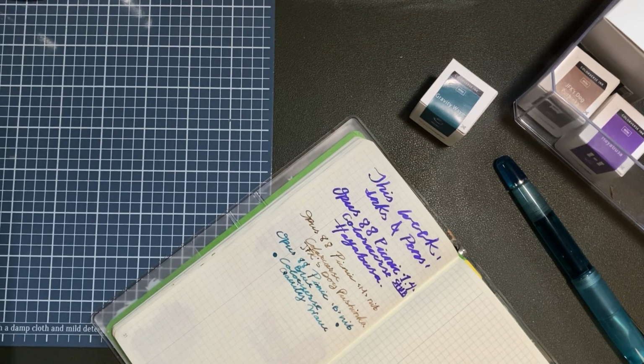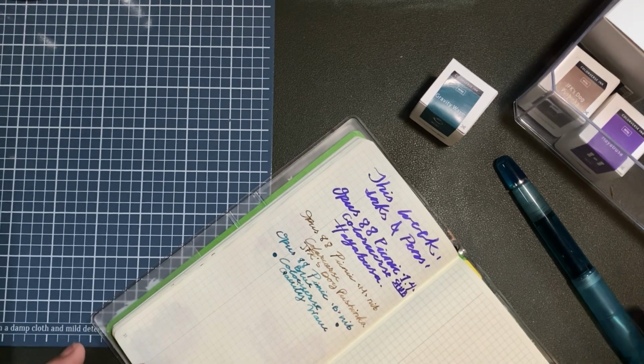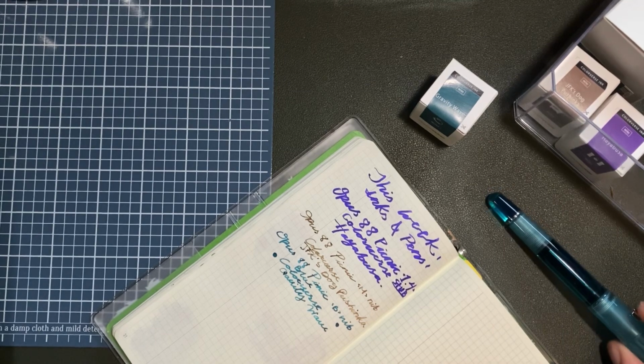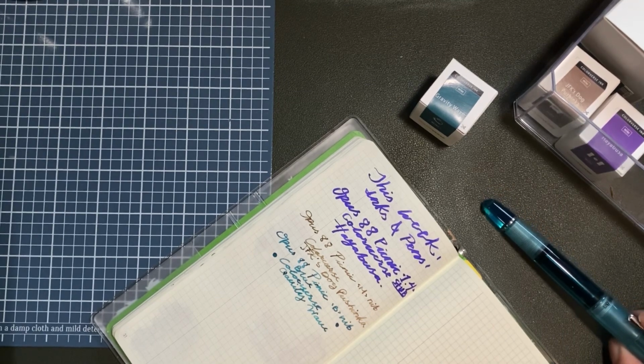And I will show you one of them right now because I have it here. But it's so gorgeous. Can't even. But before that, we're going to use my other pen, so I can get that out of the way.